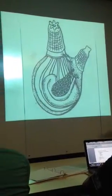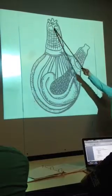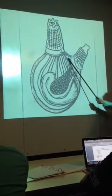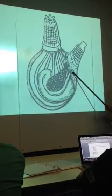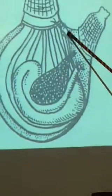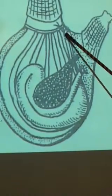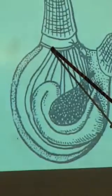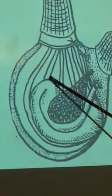This is an adult what? Tunicate. So make sure you know the incurrent siphon and the excurrent siphon. All right. Here's the digestive tract coming down through here. This is all digestive tract, the intestines. And then what's this little opening here? Anus. That's the anus. What's this little thing right here? The nerve ganglion, right? There's a little nerve ganglion. And then what are these little things coming down through here?